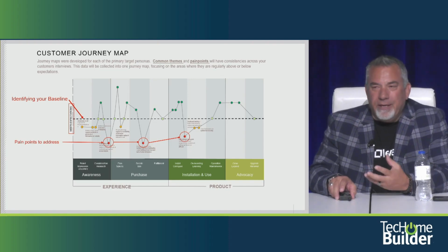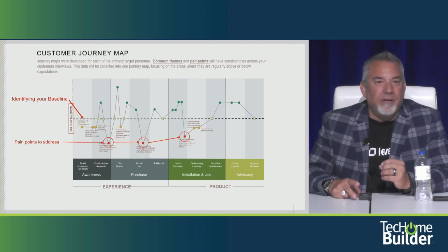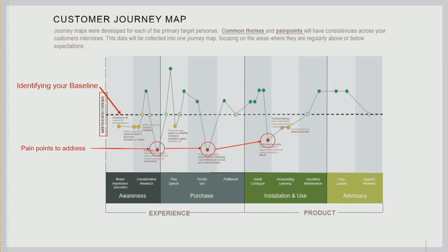So here's an example of a journey map. As you continue to have that interview and you're asking all of the same questions, you're identifying those areas that you do well, the areas that you're meeting the expectation, which is that baseline, and then also the pain points. The pain points are really the areas that you focus on to be able to get that experience into a better place. So you can see there's different stops along this journey, the awareness, the purchase, the installation, use, the advocacy, and they're categorized with the experience and the product.